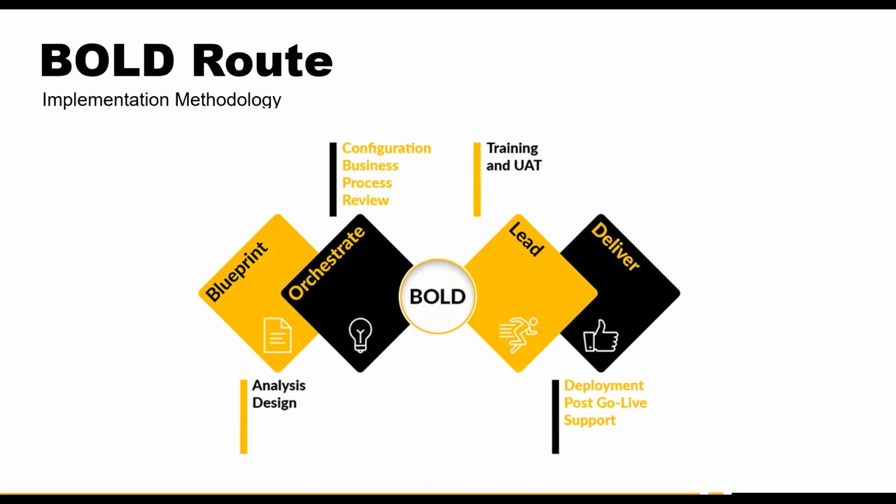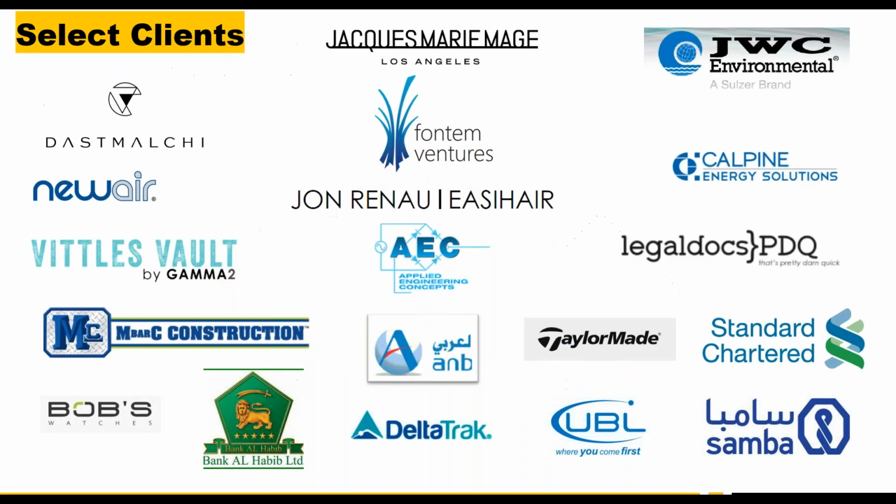The third phase is lead, and this is where we make sure that your team is fully trained and ready to start using the system. And by incorporating user adoption training, or UAT, we make sure that your team signs off on our work and is confident in operating independently moving forward. We then deliver what we promise, and this means that we're committed to helping your organization not only after you're up and fully running on the system, but even through post-go live support. So we're in it for the long-term partnership, and that's something that's really important to us.